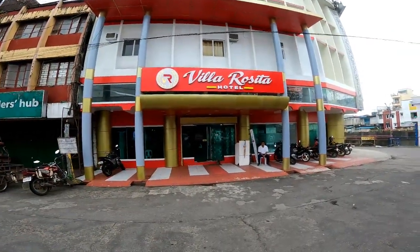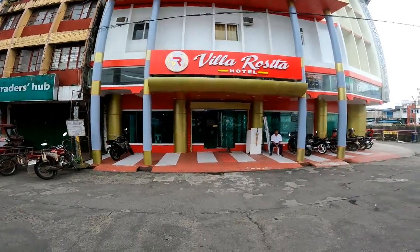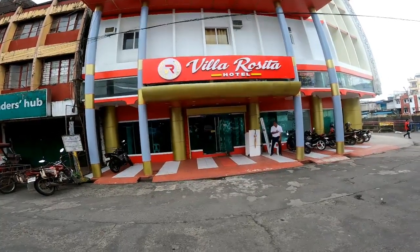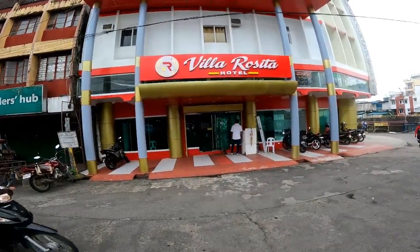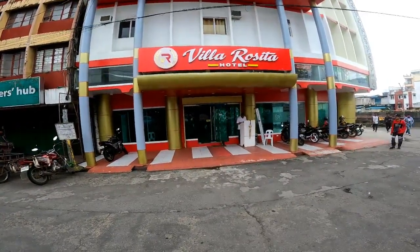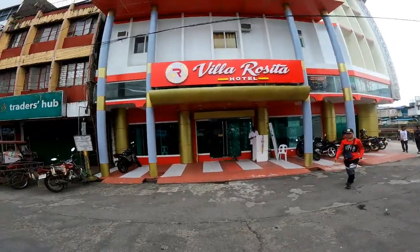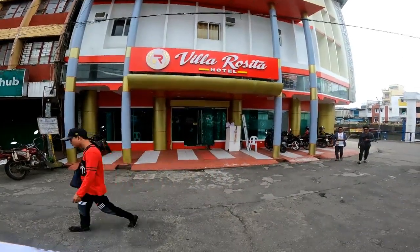Success! Villa Rosita Hotel. It used to be the Eurotel, like I've just said. The staff are wonderful. The manager is a great guy. It looks like the owner is here, so I may be able to be shown around one of the rooms. We don't need to look around every room, just to show you what you're getting for your buck.